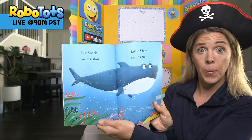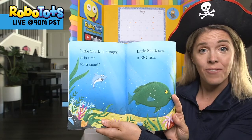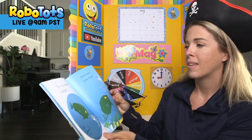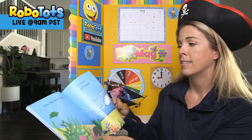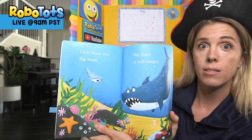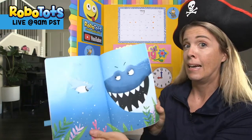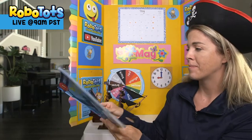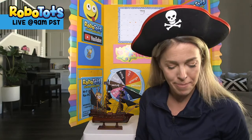Big Shark swims slow. Little Shark swims fast. Little Shark is hungry. It is time for a snack. Little Shark sees a big fish. The big fish goes, chomp! Swim faster, Little Shark. Ah! The big fish is gone, but Little Shark is still hungry. Little Shark sees Big Shark. Big Shark is still hungry. Uh-oh. Wait, Little Shark has a net. Yum. Look, they worked together and they caught the fish. Good job, Little Shark and Big Shark.